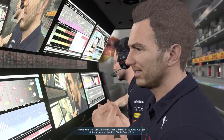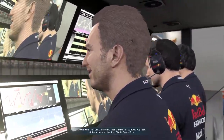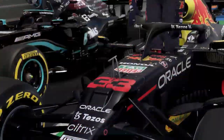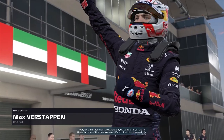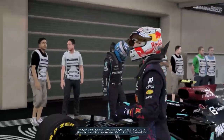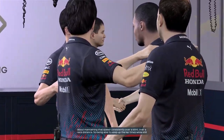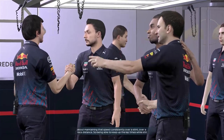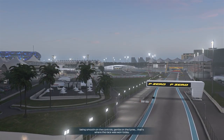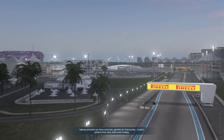A real team effort then, which has paid off in spades. A great victory here at the Abu Dhabi Grand Prix. Tell me, Ant, how did they manage to achieve this win? Well, time management probably played quite a large role in the outcome of this one. As ever, it's not just about speed, it's all about maintaining that speed consistently over a stint, over a race distance. So being able to keep up the lap times while still being smooth on the controls and gentle on the tyres, that's really where the race was won today.